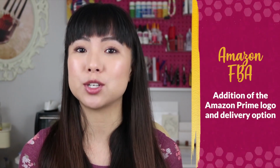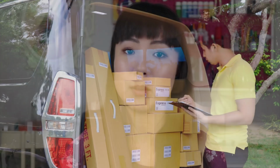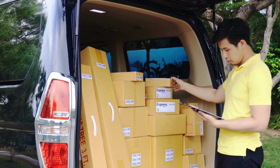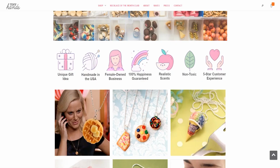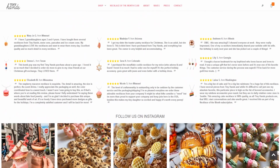FBA comes with other advantages that can help to drive more sales. The main one is the addition of the Amazon Prime logo and delivery option that gets added to your FBA listings. It's super convenient for you because you don't have to worry about shipping and fulfilling orders and doing customer service. And it's also convenient for your customers because they get your products with Prime shipping. For example, if you order my jewelry directly from my own website, it'll take about 2 to 3 weeks before you get your jewelry. And that's a long time for a customer to wait. But if I had some items in FBA, people can get their jewelry in less than a few days.